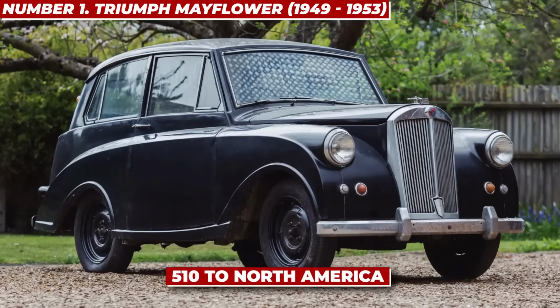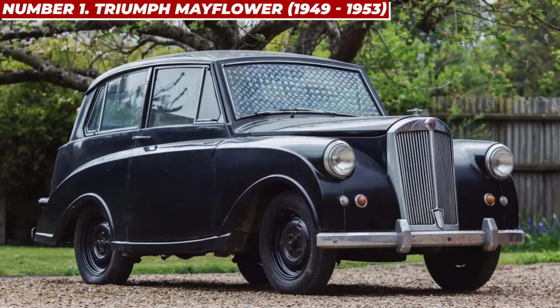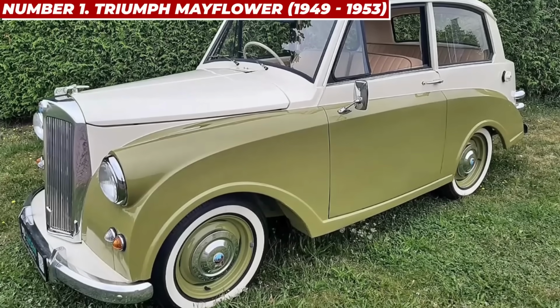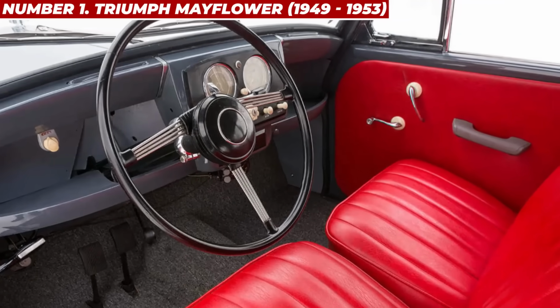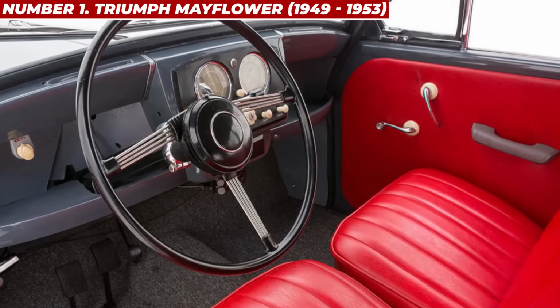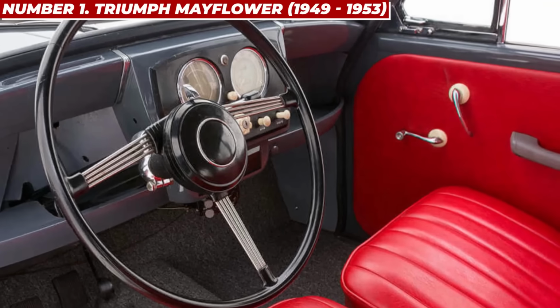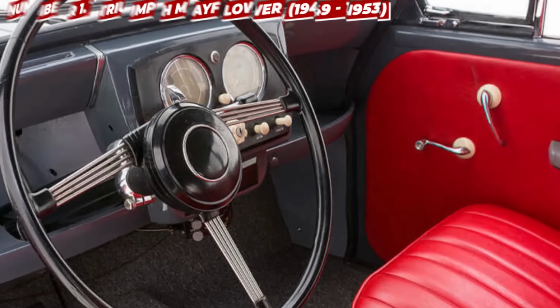Only 510 Mayflowers ever made it to North America, where they were met with confusion and derision. Production mercifully ended after just 4 years and around 35,000 units globally. The Mayflower represents the perfect automotive failure, a car with no target audience, solving no problems, satisfying no desires, and eventually vanishing into well-deserved obscurity.